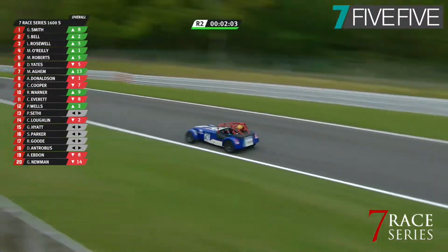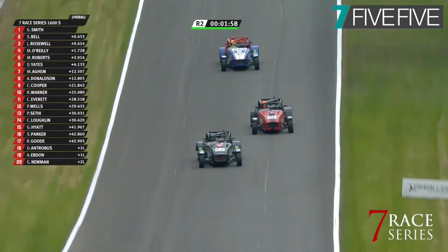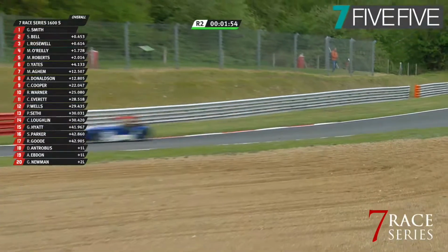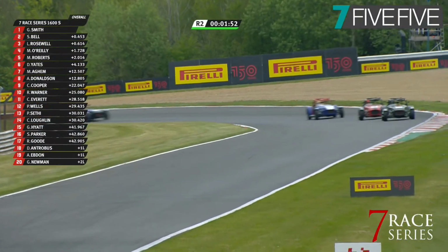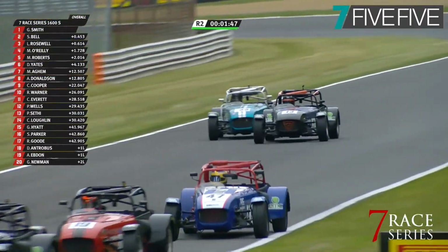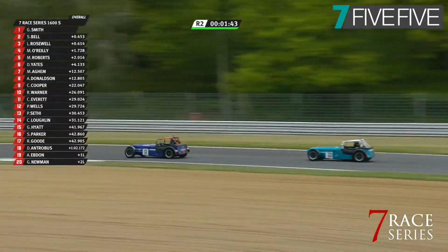Down towards Hawthorns for the penultimate time. Gary Smith led over the line by 0.4 of a second. Now, Michael O'Reilly, who has got himself up into 4th place, has now done an absolute best in the first sector, but he might not be 4th for much longer because Mark Roberts is right there with him. They were alongside one another coming down towards Hawthorns. Roberts pulls out, pulls back in again. But there is Michael O'Reilly who throws the car through Westfield.